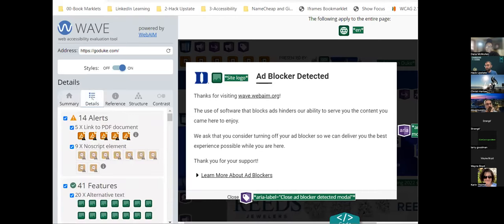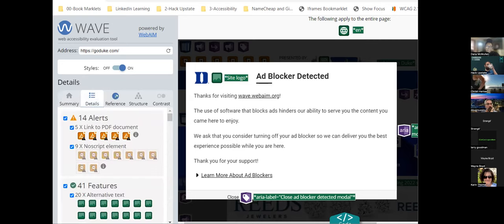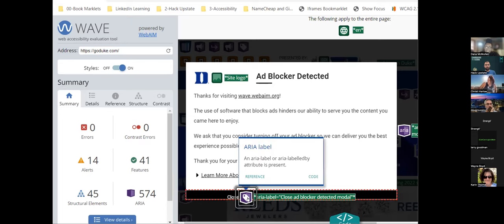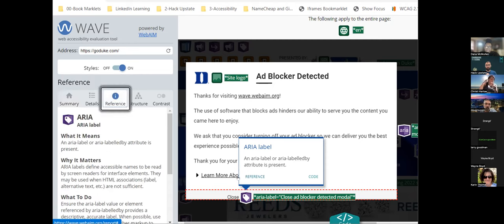And if I don't understand what these symbols mean, I can actually go, let me see if I can move this ad blocker out of the way. And I know that I need to get this wrapped up so you all can ask questions. Okay, so I've actually clicked on one of the symbols on the page itself. And it talks to me about an ARIA label, and it says an ARIA label or ARIA labeled by attribute is present. In order to understand more about what that problem might be, I can click here on reference.